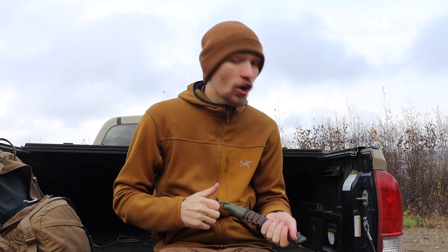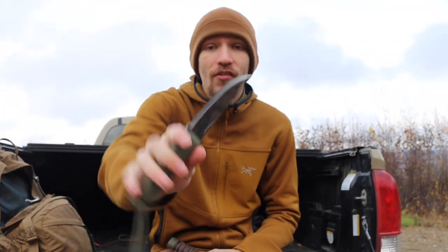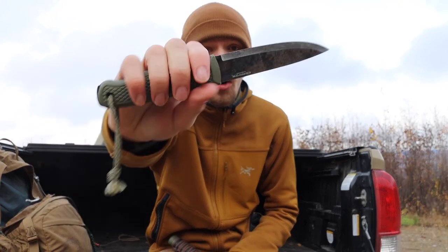Okay, almost forgot this guy. This is pretty much one of my only Condors. I do have a Bushcraft Parang machete, ironically, now that I think about it. But this is a Condor Pterosaur, and I really do like the Pterosaur. This is one of my favorite blades.